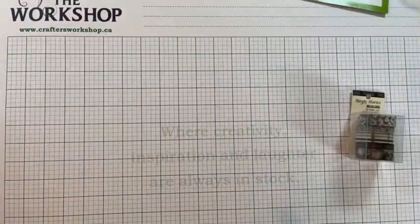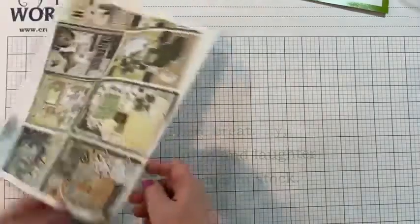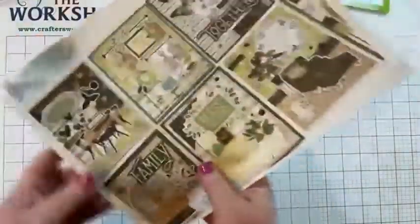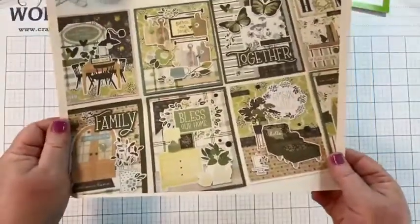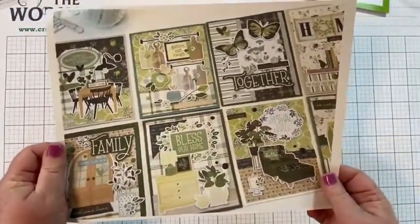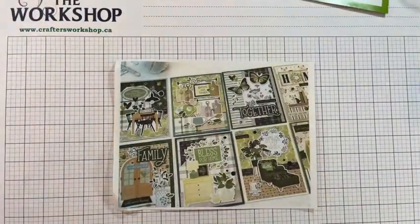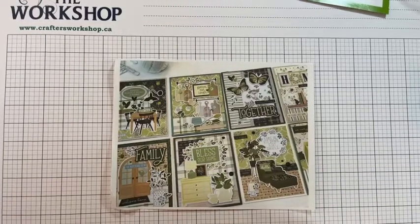And one last thing to show you from this line, we do not have the samples made yet because we've just started cracking open the stuff, but there is also a card kit for this pack. You get, looks like you get a sticker sheet. I'm going to just pull out the instructions here.